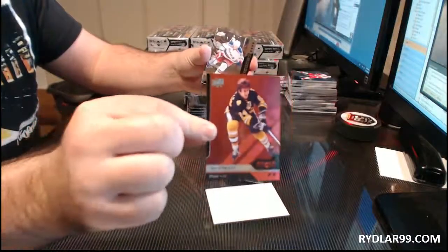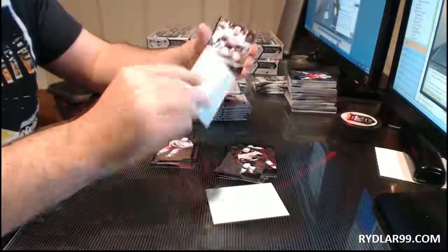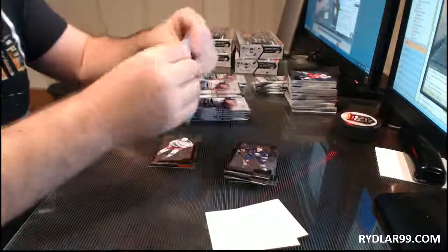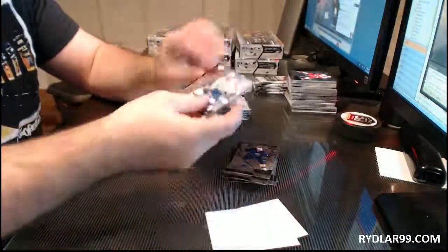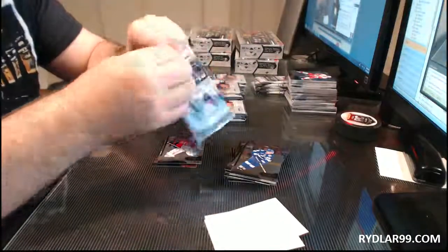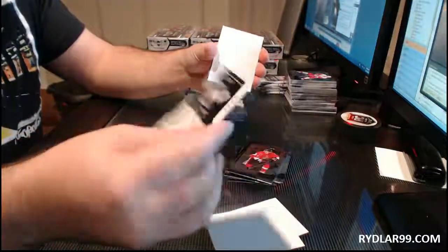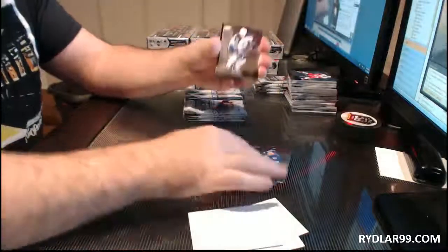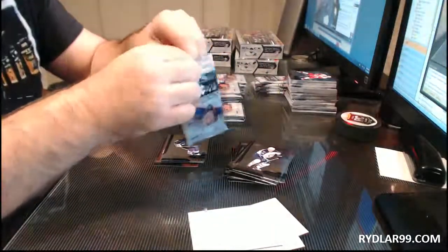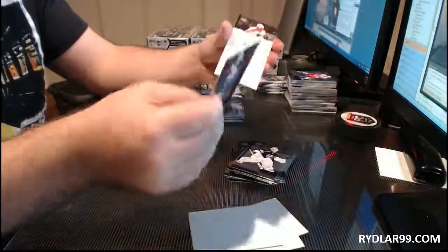Terry O'Reilly out of 50 Ruby Gems. And a quad JT Miller for the Rangers. O'Reilly's Boston. For the Caps, Braden Holtby, double diamond. Gretzky for the Kings, all-star. Brodin quad for the Minnesota Wild.